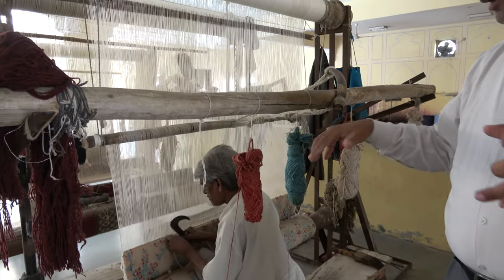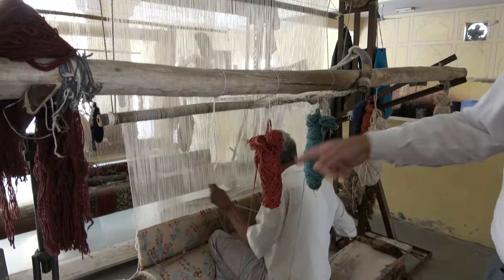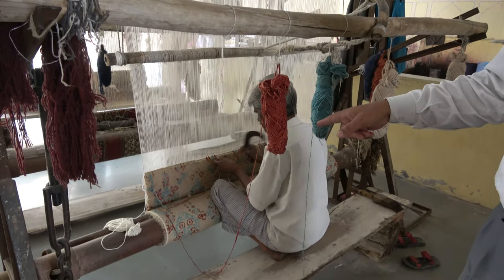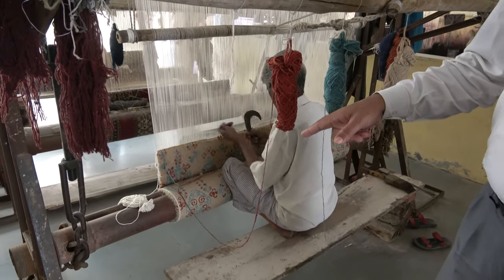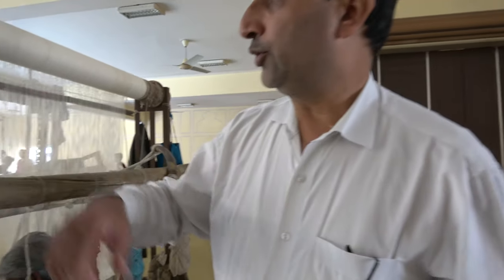So the carpet gets tighter and we can put more and more knots. This size carpet, 4 feet by 6 feet, will take 5.5 months to make. And once we complete the carpet, then we give more finishing touch to the carpet. And how we do that, I will show you, come here.